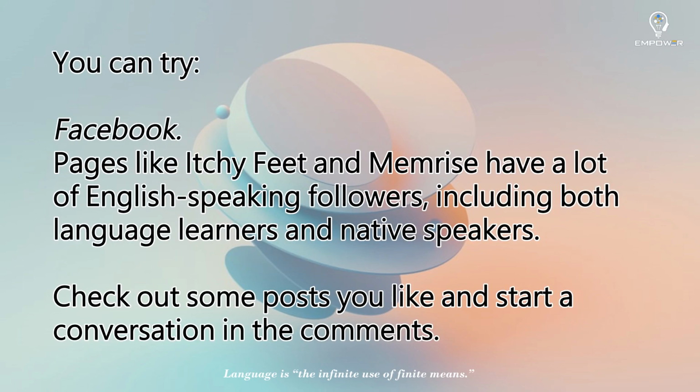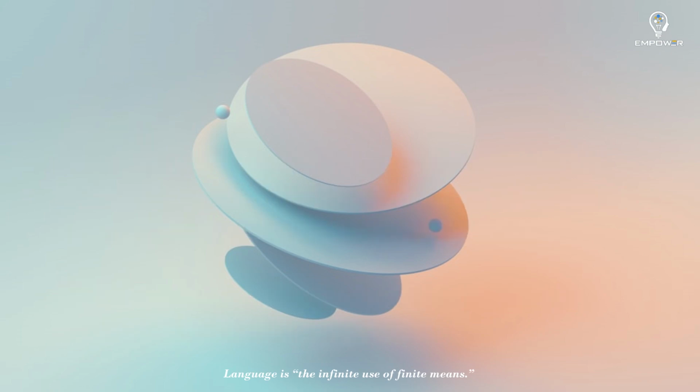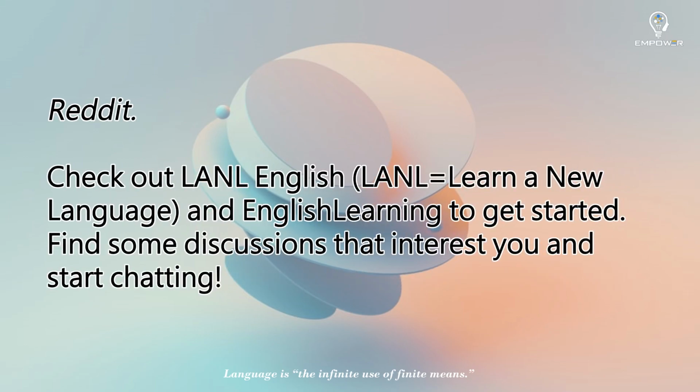You can try Facebook. Pages like Itchy Feet and Memrise have a lot of English-speaking followers, including both language learners and native speakers. Check out some posts you like and start a conversation in the comments. Reddit. Check out LANL English, LANL equals Learn a New Language, and English Learning to get started. Find some discussions that interest you and start chatting.